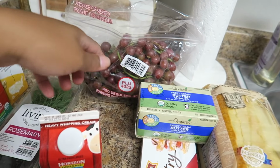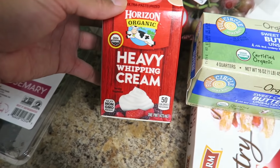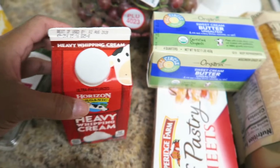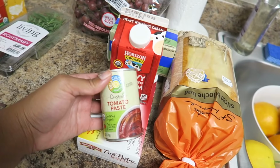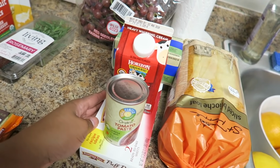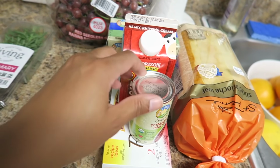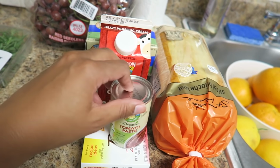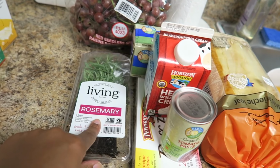I have some grapes here for snacking for the kids. Nadia loves grapes. And I also have some heavy whipping cream, and that is going to go into the mushroom cream sauce for the pasta dinner. Also some tomato paste here that is also going to go into the pasta dish, but you can definitely use this for a multitude of things, so it's always a good staple to have in the house. The rosemary for the pasta dish.